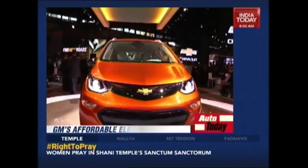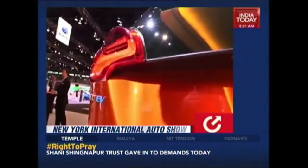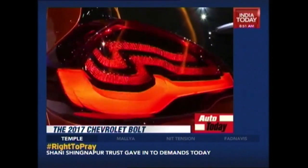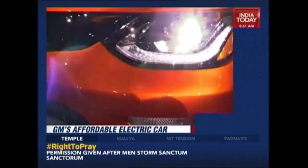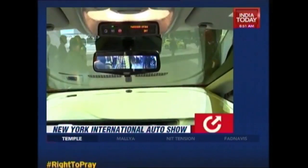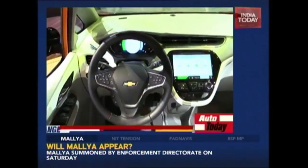Shifting from all-American muscle to all-electric hatchback, Chevrolet introduced the Bolt EV. The main rival in its sight is the Tesla Model 3 and has even priced the car at an affordable rate compared to standard electric machines. The Bolt gets a driving range of roughly 320 kilometers.